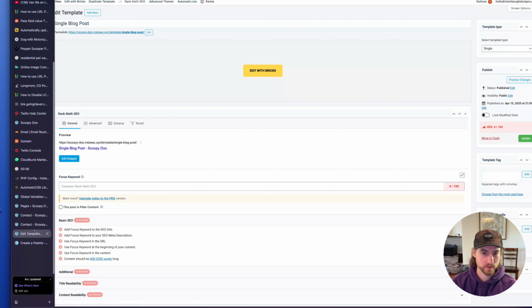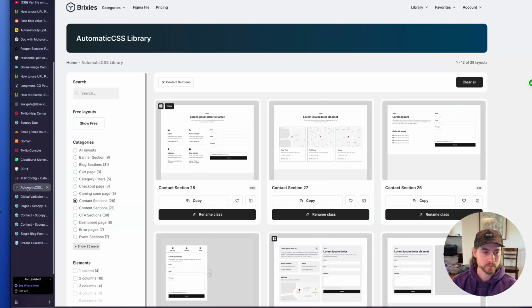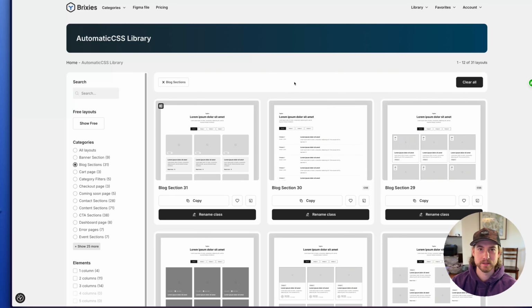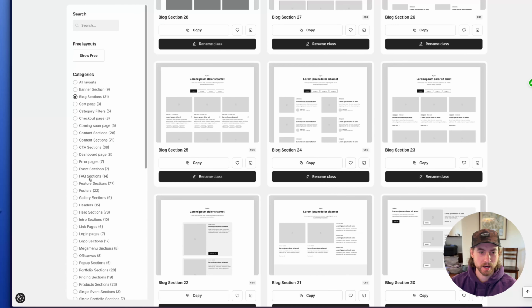So I could probably blow through this in just a couple hours. But let's go ahead and open this up in Bricks. We've got Brixies right here. We're going to go to blog sections. This stuff is so easy, man. If you have a really good library that integrates with your CSS framework, then this stuff is so easy.